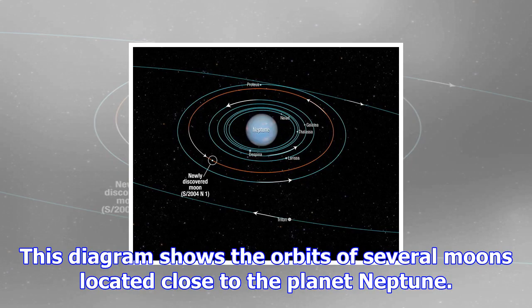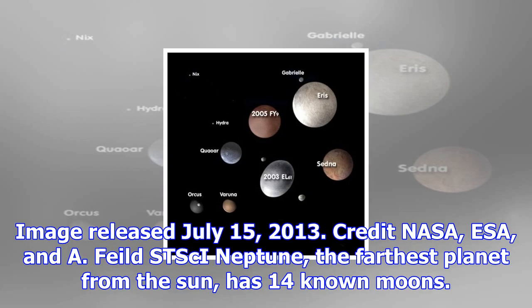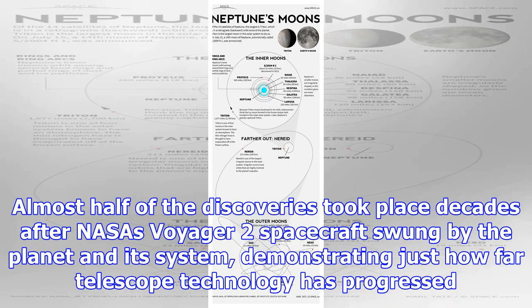This diagram shows the orbits of several moons located close to the planet Neptune. All of them were discovered in 1989 by NASA's Voyager 2 spacecraft, with the exception of S2004N1, which was discovered in archival Hubble Space Telescope images taken from 2004 to 2009. Image released July 15, 2013. Credit NASA, ESA, and Dayfield STSEI.